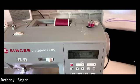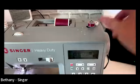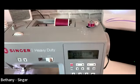I could go faster. All right. So see how it stops spinning? That's because this bumper right here is saying, hey, this bobbin's full. You don't need to keep winding it. We don't want to overfill it, okay?